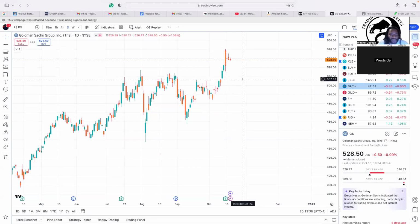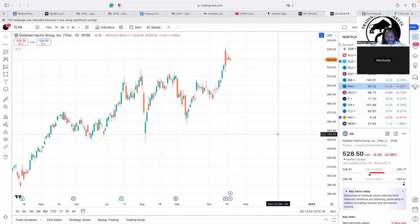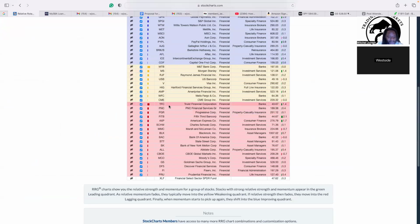Okay, and when is their earnings? Did they just have them? They did on the 15th, on Tuesday. So all the banks had earnings on Tuesday, I believe. It looks like they did good, but they must have had a bad outlook or something. But they're looking weaker than the rest. If you look at all the charts, this is finally a weaker looking chart. It's not even weak, but it's weaker. It's much weaker than the other ones. Goldman Sachs. What else you got?